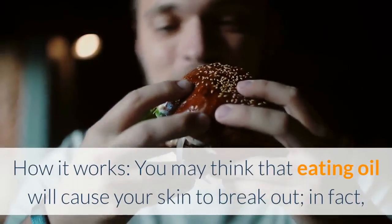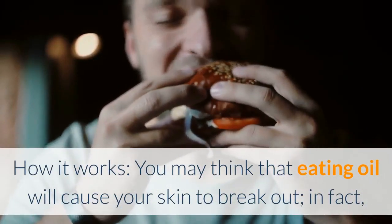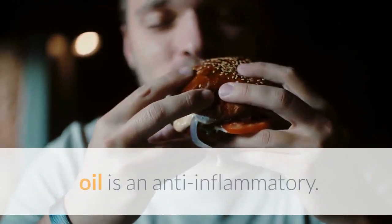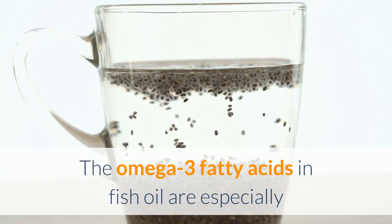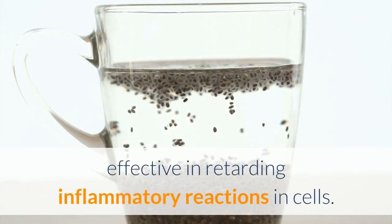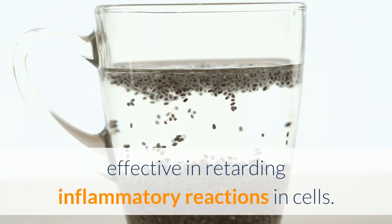How it works: you may think that eating oil will cause your skin to break out. In fact, oil is an anti-inflammatory. The omega-3 fatty acids in fish oil are especially effective in retarding inflammatory reactions in cells.